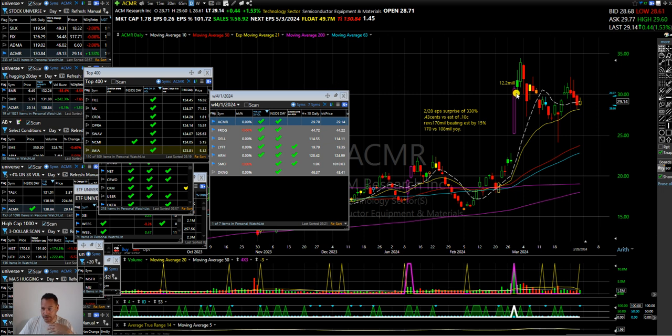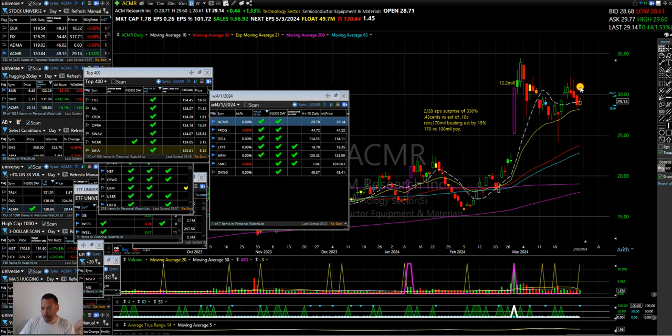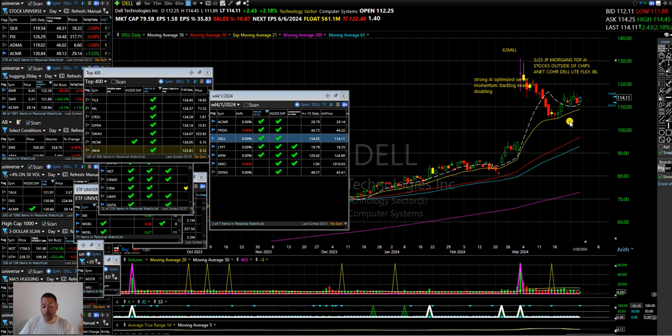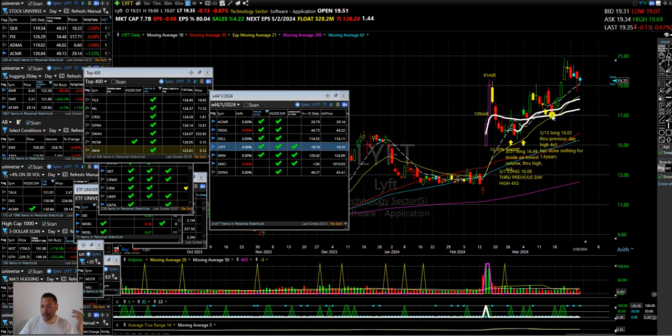So for example, ACMR, my buy stop will be at 29.70. Frog, buy stop is going to be at 44.72. DELL Computers, 114.55. LYFT, 19.79.